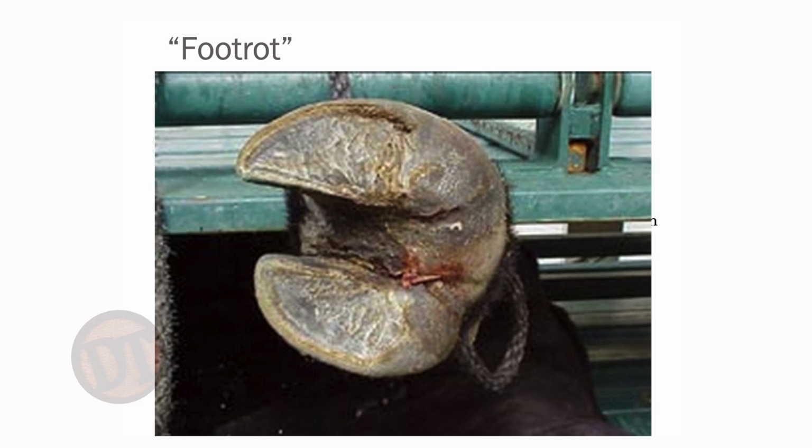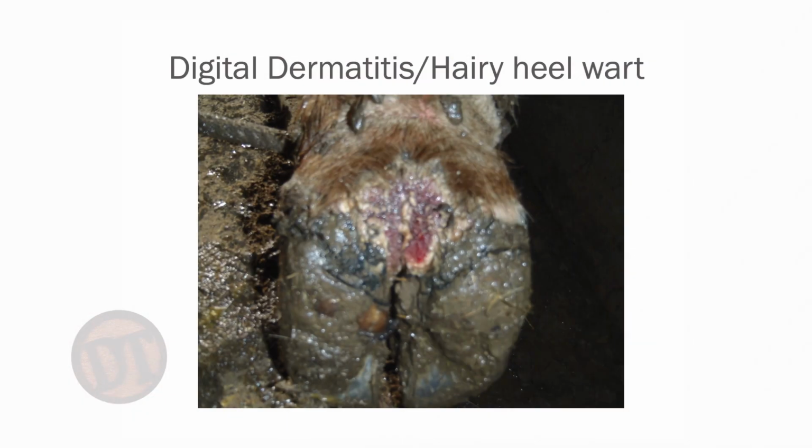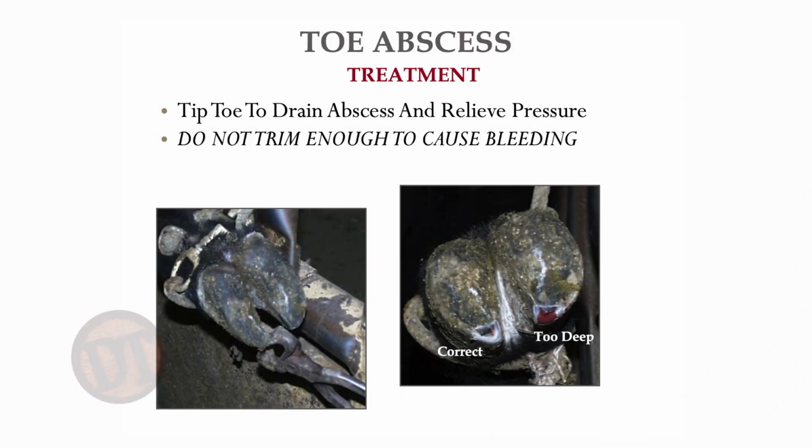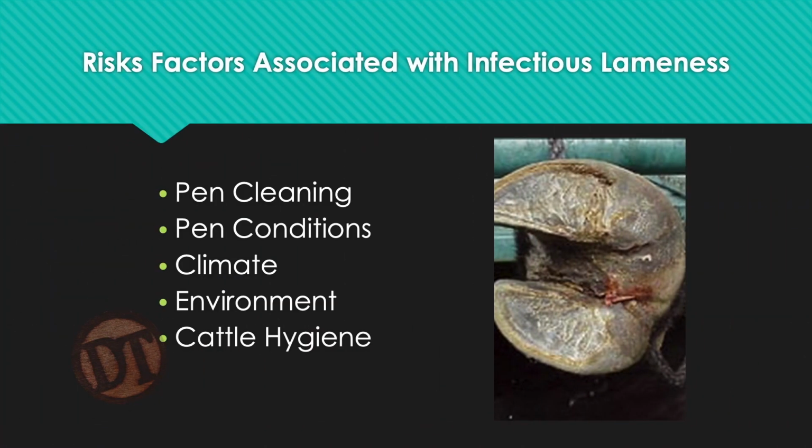And so when we asked people about infectious types of lameness, which would be foot rot or hairy heel wart, otherwise known as digital dermatitis, or we asked them some of the causes of what they thought about non-infectious, which would be things like sole abscesses, sole bruising, and toe abscesses. So when we see the infectious parts, the most common risk factors associated with seeing increased foot rot and increased digital dermatitis or hairy heel wart was pen cleaning, pen conditions, climate, things that go along with environment and hygiene for the cattle.